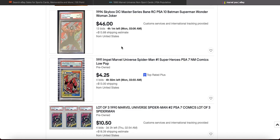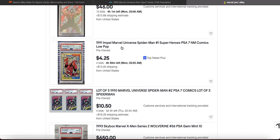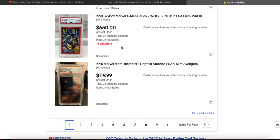So this is DC Master Series. And again, I'm sorry if you're not a DC fan, but interesting. Superman Wonder One Joker, $46 on that one. 93.